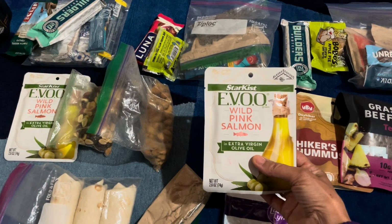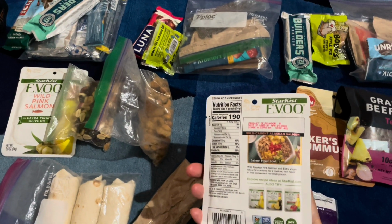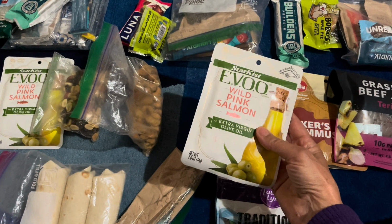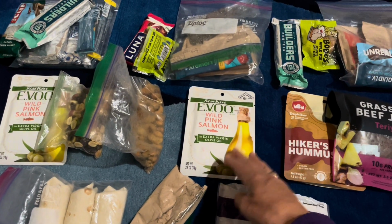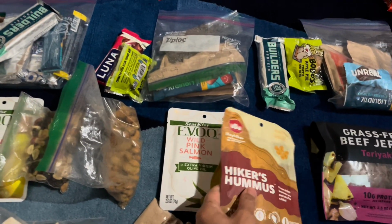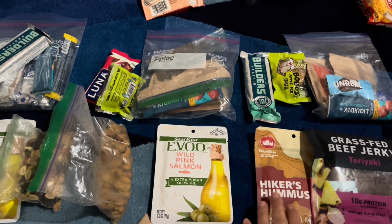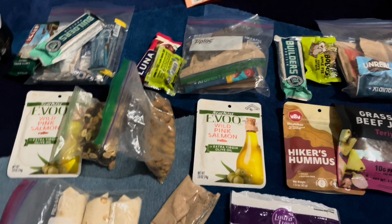It's in extra virgin olive oil, so it has 190 calories, which I'm really excited about because normally these packets are only about 80 or 90 calories. So I've got a couple of those for lunches. This hiker hummus, just add water to. Been carrying that around for a little while also. If I don't eat it in this section, it's going in a hiker box.